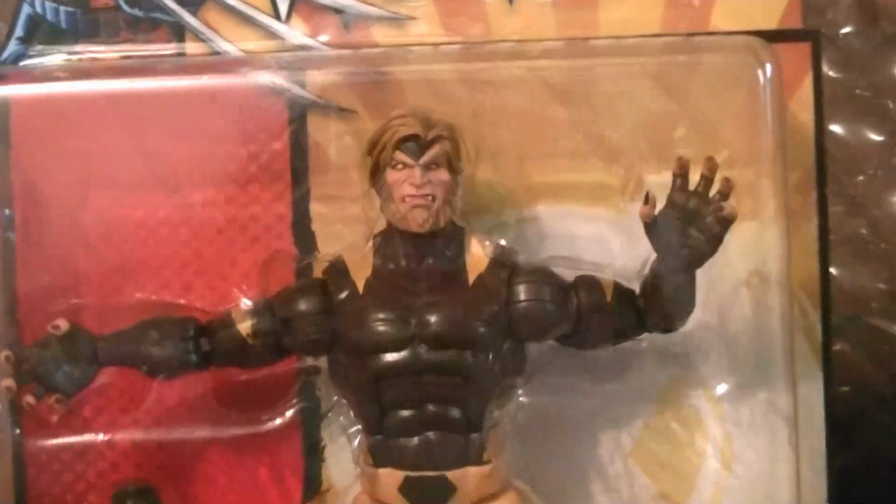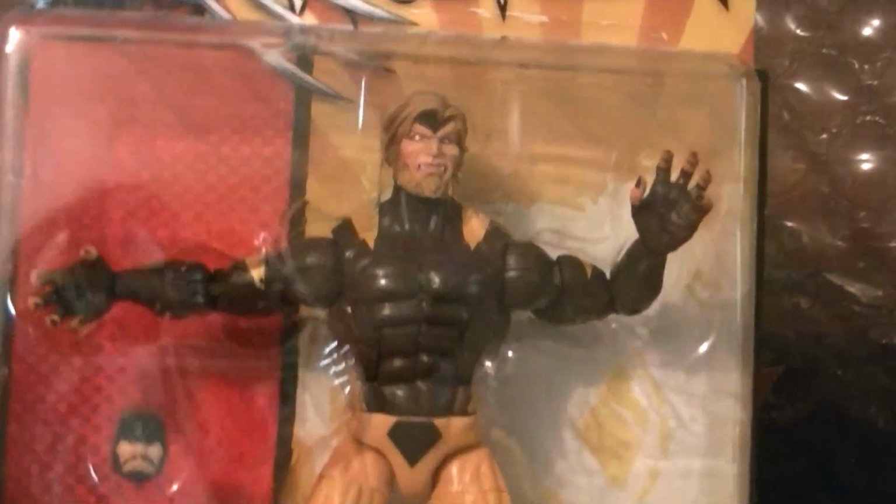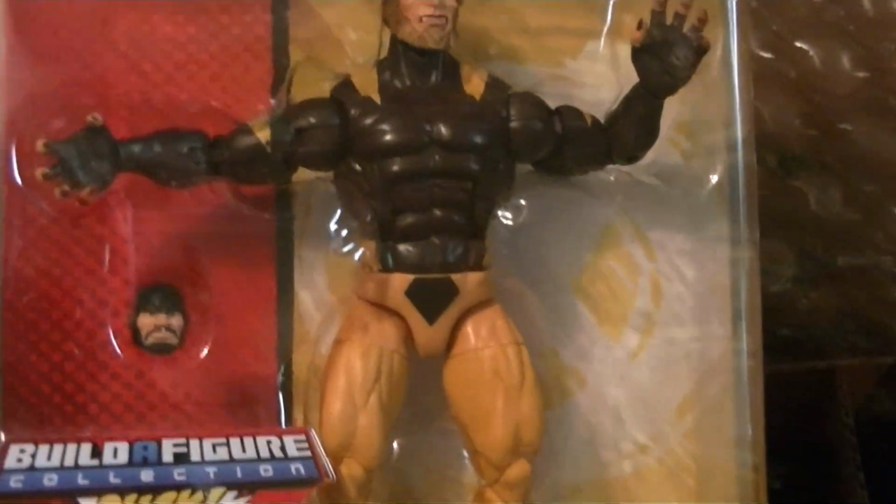Then we have 2 Sabretooth. Another oddity. We have 2 of 2 figures and 3 of another in one case. I am not a fan of this design for Sabretooth, and I'm not a fan of this figure. But we'll see in the review. He may surprise me. And there's Puck's little tiny head.